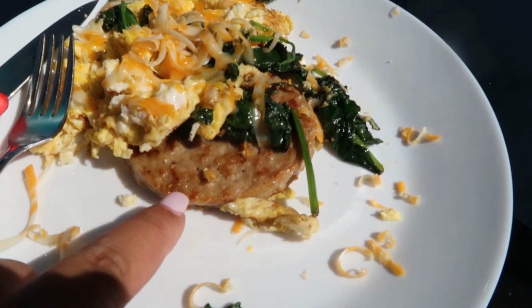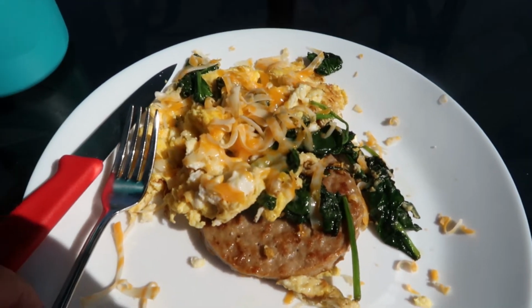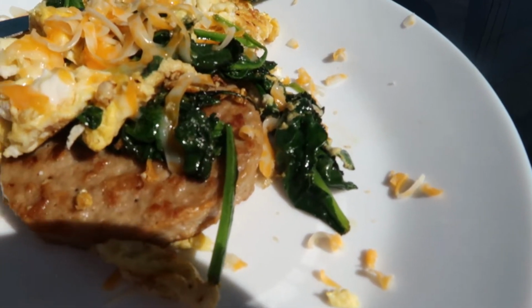I've got a sausage patty there, breakfast sausage. I don't know if you guys can see because of the light. I also have two eggs scrambled, some shredded cheddar cheese on top, and then some spinach as well.